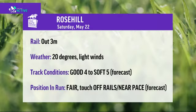Let's have a look now at all the conditions this weekend, Mike, as we have a look at Rosehill Gardens, because there's just beautiful autumn weather out there at the moment. It's crisp, it's cool, it's 20 degrees, light winds, 20% chance for a shower, but it should be okay. The track should be fair. They'll edge off rails. It could be a little bit laney, so maybe near pace is better, but no excuses. Good 4 to soft 5.